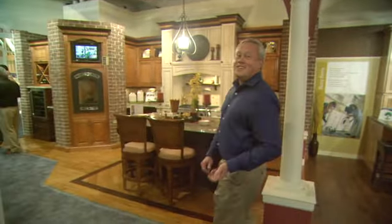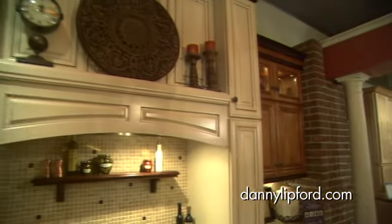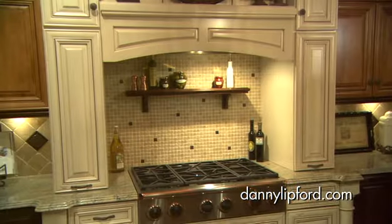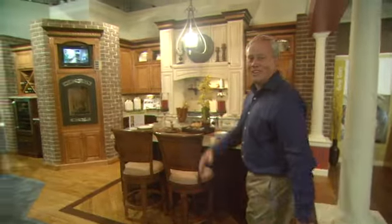Now the next kitchen is one called the entertainer. You know, all of us know that cook that loves the gourmet meals, and they love to have everybody in their kitchen when they're preparing those meals. They also like a very unique look to their kitchen, and you can see the different finishes that were used here and the wonderful little cooking space, very spacious, great looking kitchen.